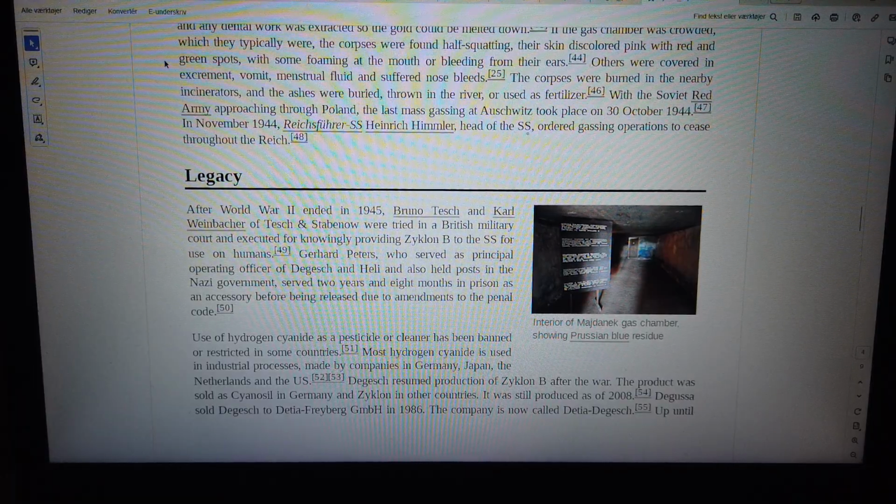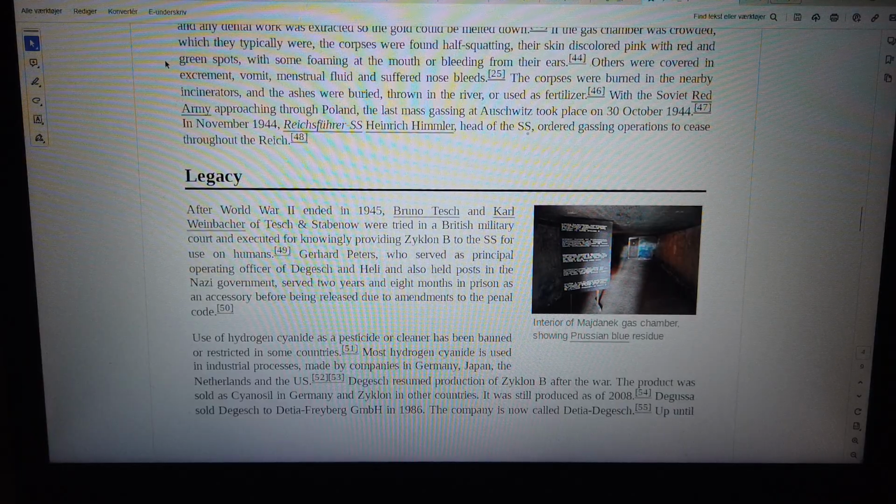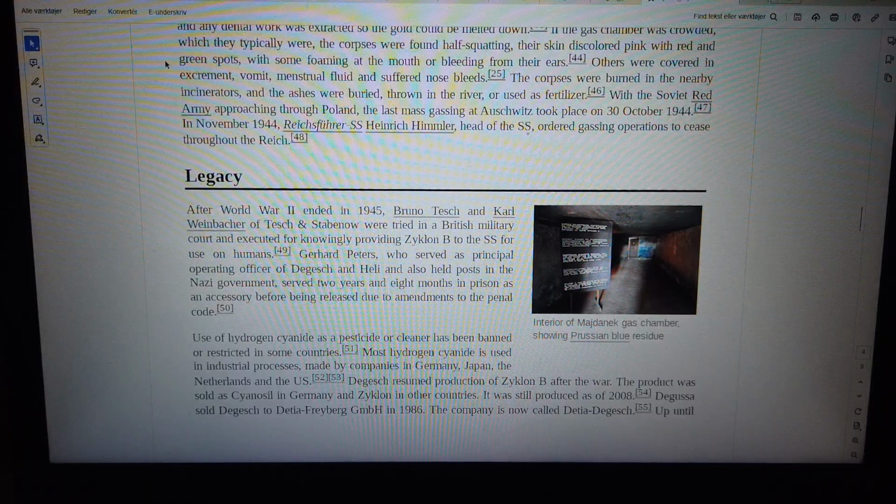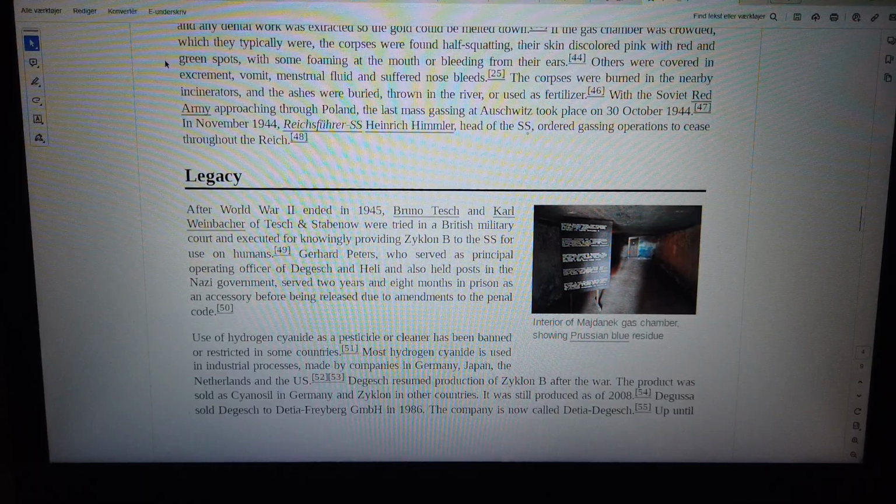49. Gerhard Peters, who served as principal operating officer of Degesch and held posts in the Nazi government, served 2 years and 8 months in prison as an accessory before being released due to amendments to the Penal Code. 50. Use of hydrogen cyanide as a pesticide or cleaner has been banned or restricted in some countries.